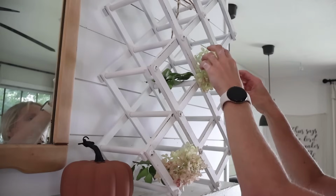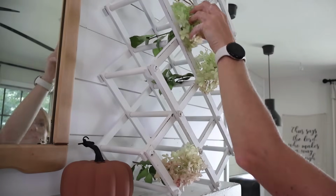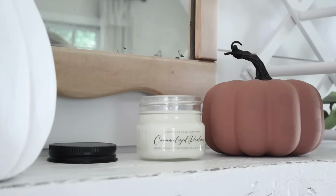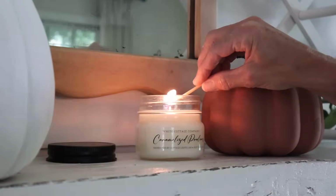My pumpkin colored pumpkin didn't turn out the best. If you look closely, you still see those little sparkly dots that were on there. I probably should have sanded that off, but if you don't look too close, you don't see it.